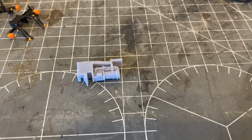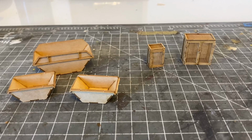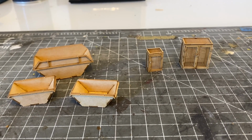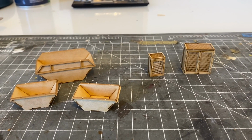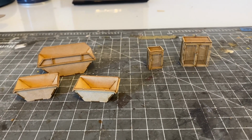I've also decided this month to crack on with some of my scale model scenery kits that I've had. I've got a big box of them that just need to be done, and they're quite nice, easy things to do while sitting in front of the TV or watching a movie or something.